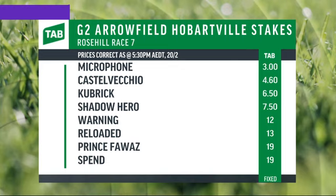And obviously many of these are better fresh and looking for longer. And the last time these favourites clashed was the size produce, and that was in favour of Microphone. And it's the $3 favourite here. Really lifted second up. The big boy is back and as energetic as ever.